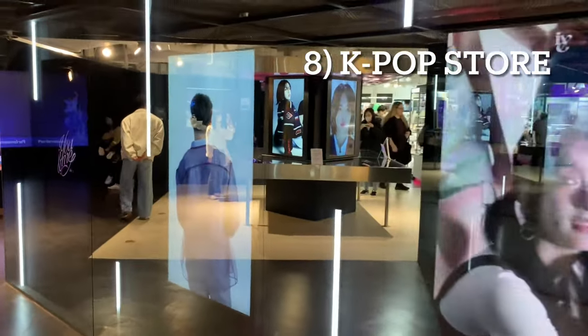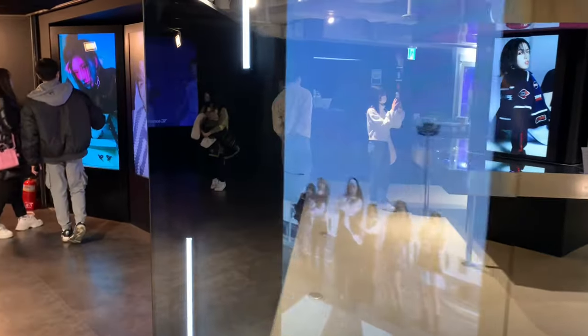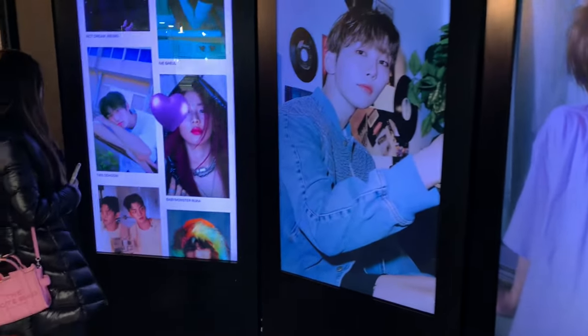Number eight is visit a K-pop store to bring back a souvenir for that K-pop fan back home. K-pop has taken the world by storm, and Seoul is the center of the universe.